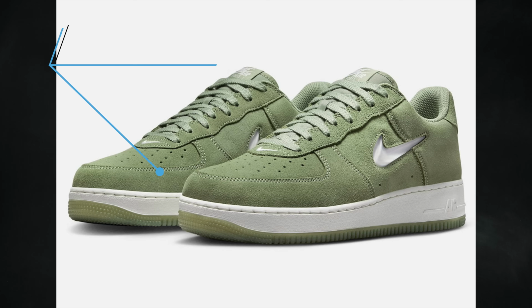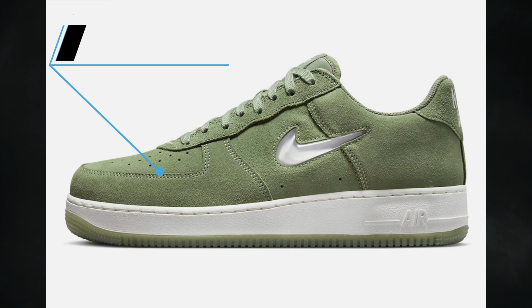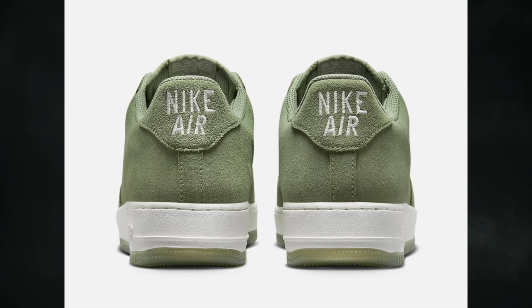Part of the color of the month pack, we have the Nike Air Force 1 Low Jewel Oil Green. So the pair features an oil green and summit white color combination. These will be available on the Sneakers app. I haven't done too much digging about other retailers. I do know DTLR usually gets the color of the month shoes as well as other boutiques, but this pair will drop on June 6th, and the retail price will be $130.